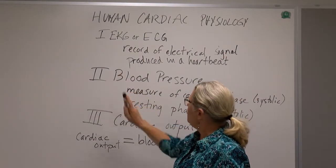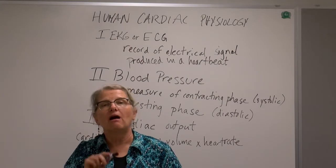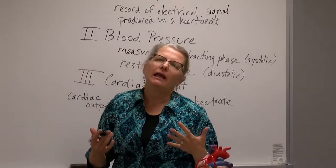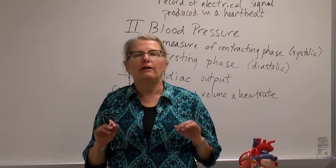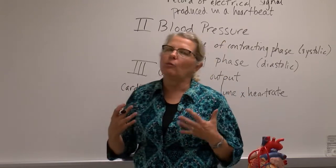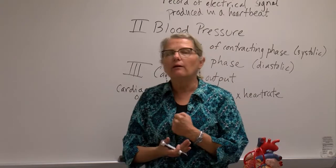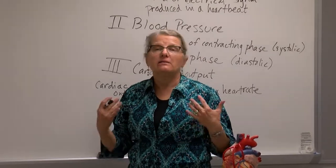Also, we're going to look at blood pressure, which measures the contracting and resting phase of the heart cycle. And the heart cycle is so interesting. Some people, like super fine-tuned athletes, might have a pulse rate of 60 beats per minute, which is really excellent, meaning your heart is not working super hard when you're resting. Some people who are really out of shape may have a much higher beats per minute. So your heart is a muscle. It's really important to keep that muscle strong, to exercise, and to take care of your heart.